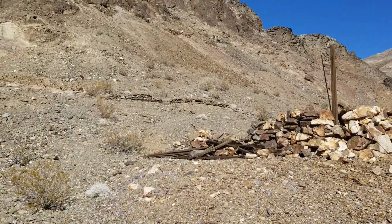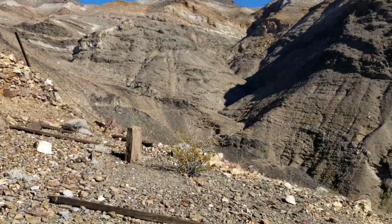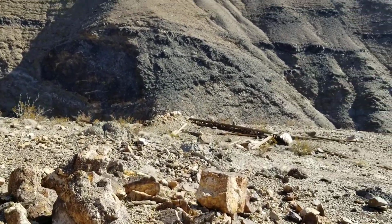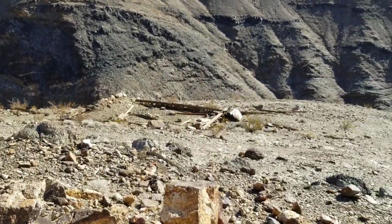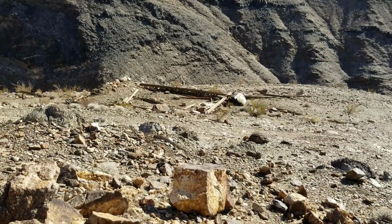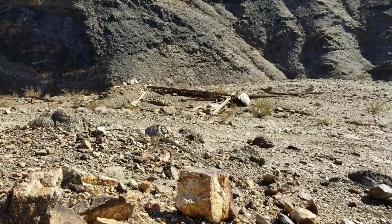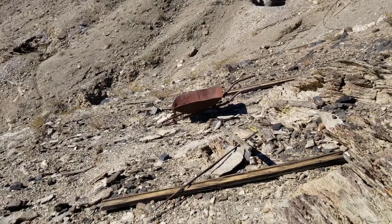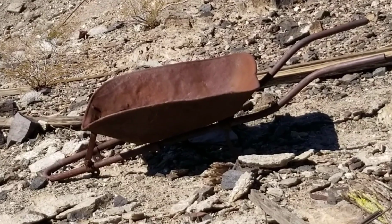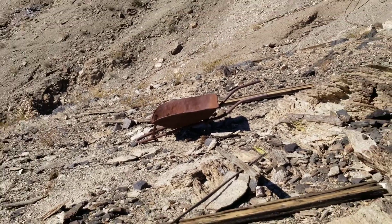And you can see a few little platforms where structures would have been built to provide shade for the miners. Remember, you're up to the 120s in the summer in this area. Things that I missed on the way up: there's a rusty little cart, wheelbarrow.